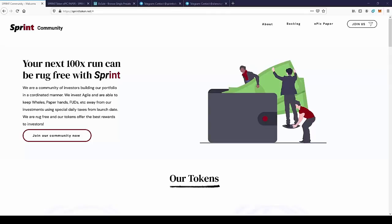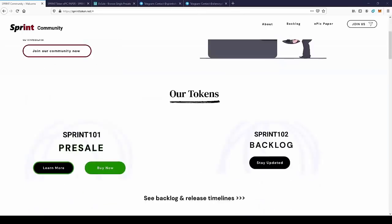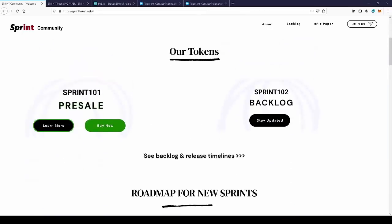So your next 100x run can be rug free with Sprint. We are a community of investors building our portfolio in a coordinated manner. We invest agile and are able to keep waste, paper hands, fads, etc. away from our investments. Using special daily taxes from launch date, we are rug free and our token offers the best rewards to investors. Currently they started their first sprint, Sprint 101.